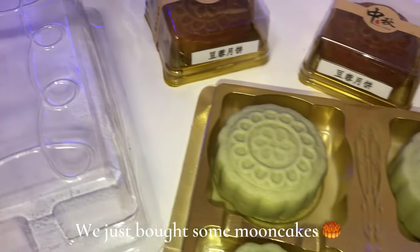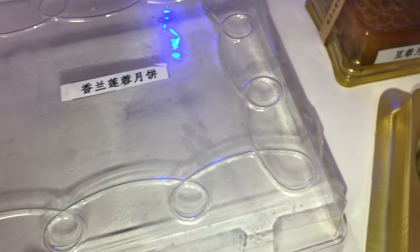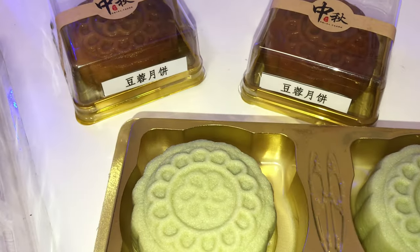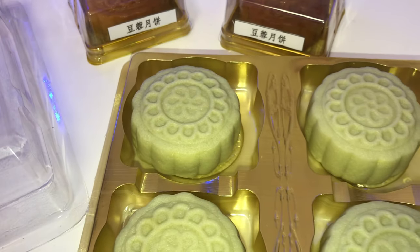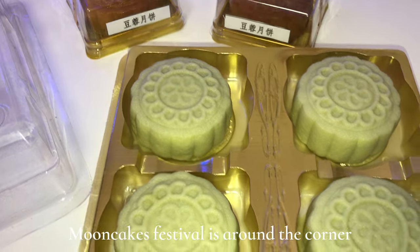Some mooncakes, and this is the lianrong flavor, while this is the dorong flavor. They are the pingping mooncakes. Mooncake festival is around the corner.